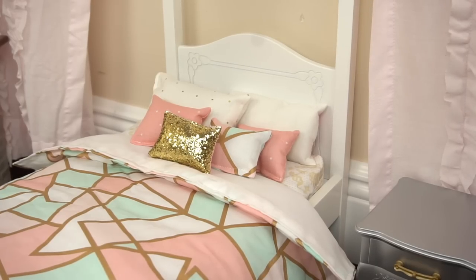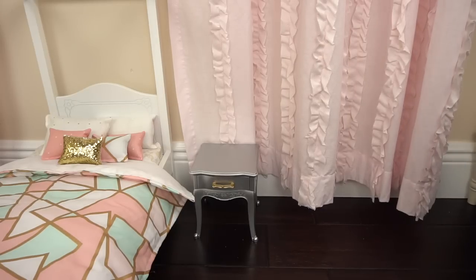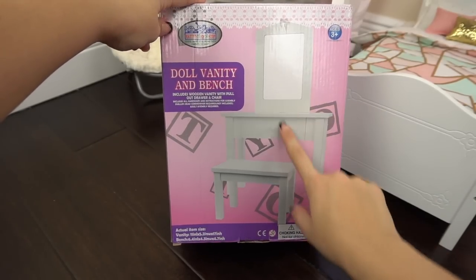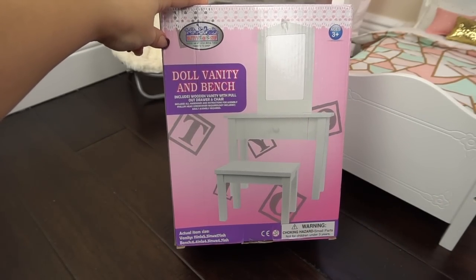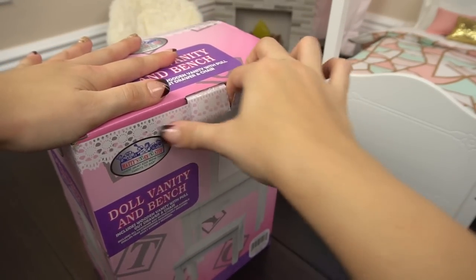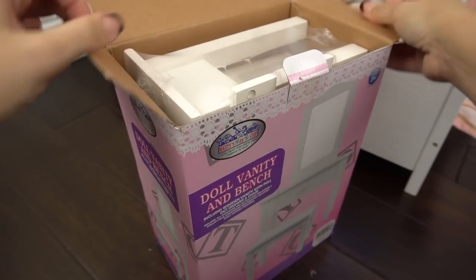Love how it turned out. I'm gonna add this mannequin from Our Generation. And I purchased a new vanity for my doll. It's white and it looks really pretty. I got this off Amazon. Let's get it out and see what it looks like.